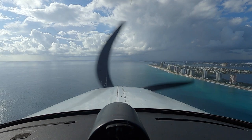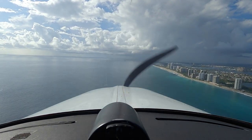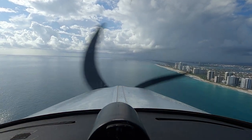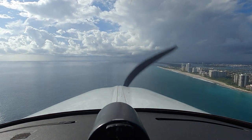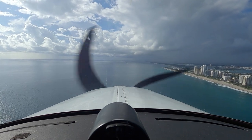70 Tango Bravo, be advised there is moderate precipitation about 5 miles south of Palm Beach and 6 miles in diameter. Appears to be building and movement stationary. Bonanza 70 Tango Bravo, yeah, roger. Caution. We can see the rain. We'll stay offshore to avoid it. 70 Tango Bravo, roger.